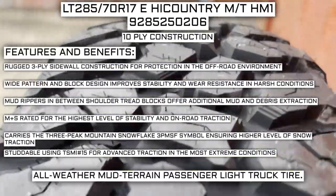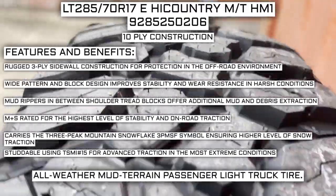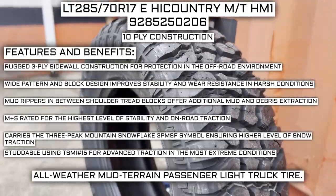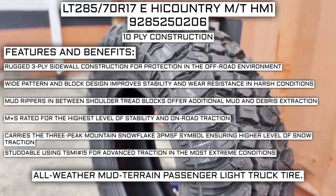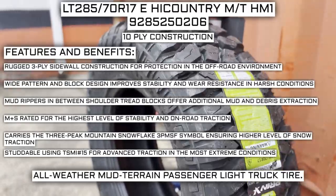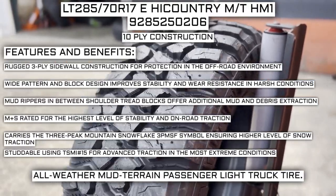Wide pattern and block design improves stability and wear resistance in harsh conditions. Mud rippers in between shoulder tread blocks offer additional mud and debris extraction. Mud and snow rated means it meets the required performance criteria for use in severe snow conditions. Carries the 3-peak mountain snowflake, 3PMSF symbol, ensuring a higher level of snow traction. Studdable using TSMI number 15 for advanced traction in the most extreme conditions.